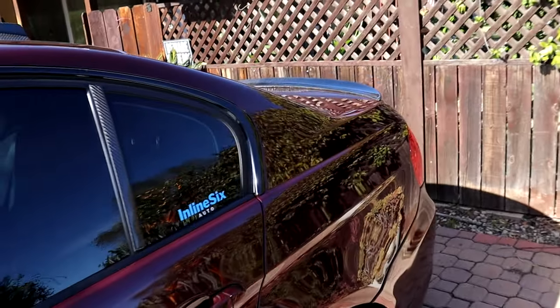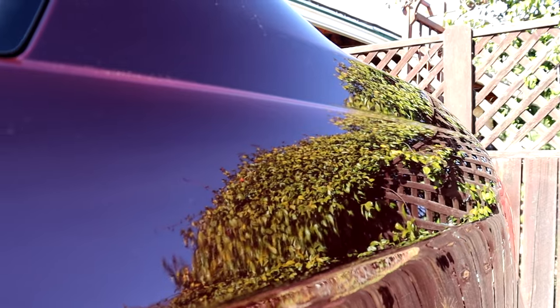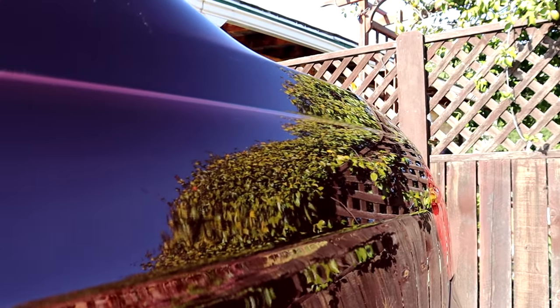As you can imagine, same thing. Completely gone. It's no longer there. A perfect finish. No more distortion in the reflection.